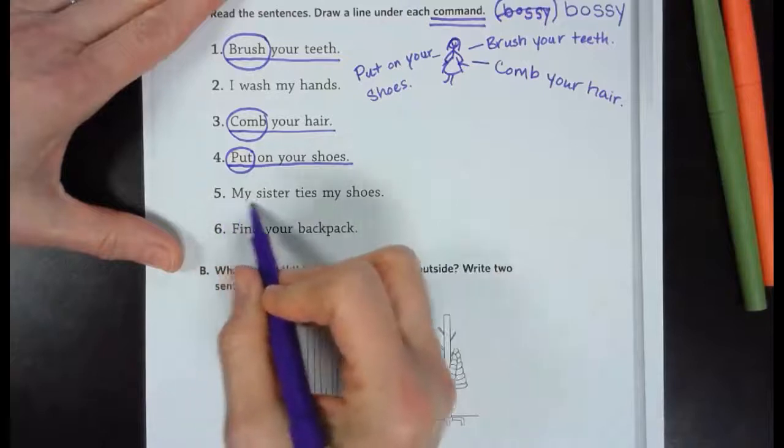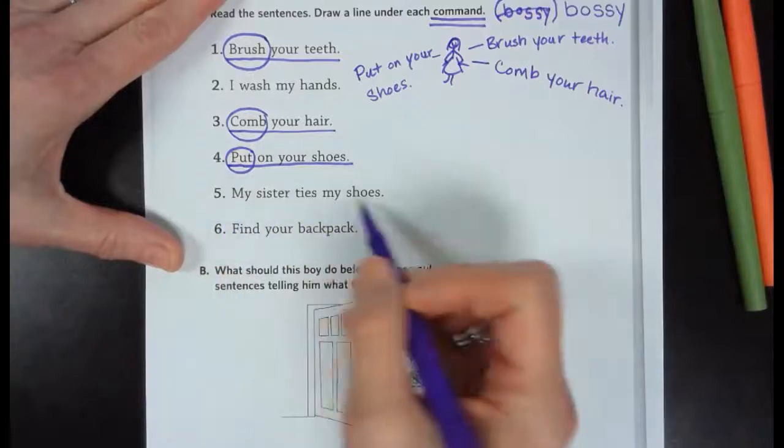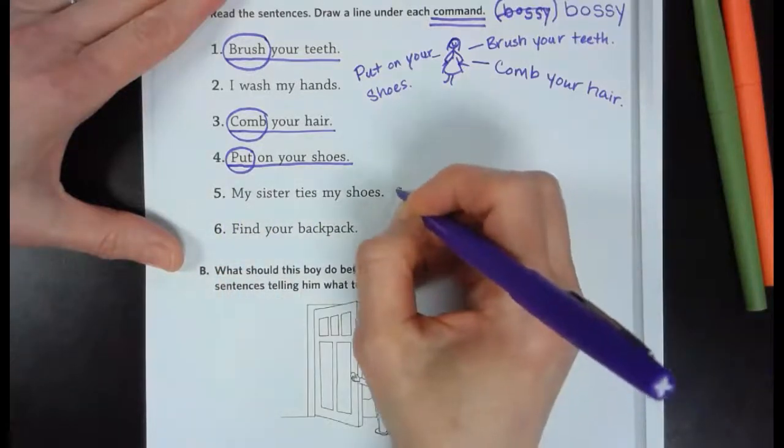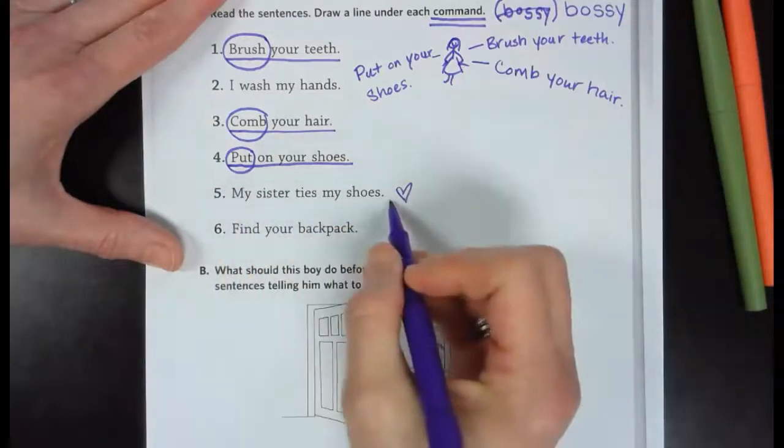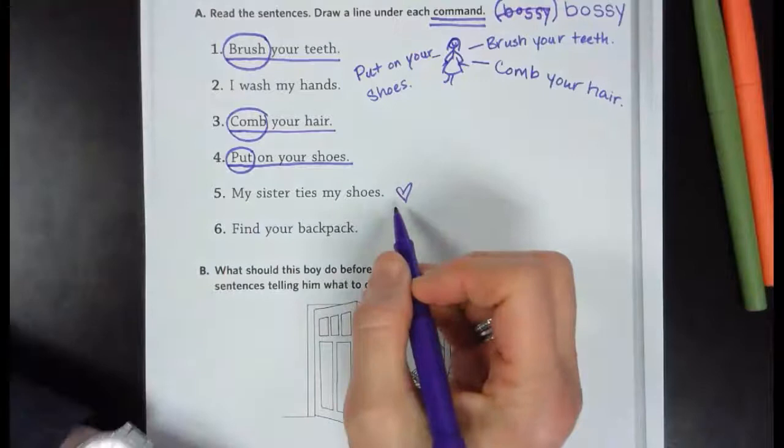All right, number 5, my sister ties my shoes. Oh, that's helpful. That's a nice sister. What a nice thing for her to do. Is she commanding anybody? No, this is just a statement talking about how nice this sister is for tying the shoes of her brother or sister.